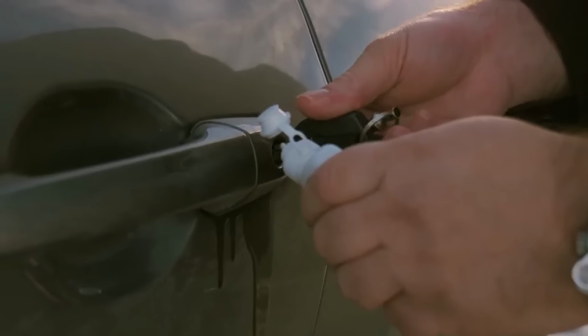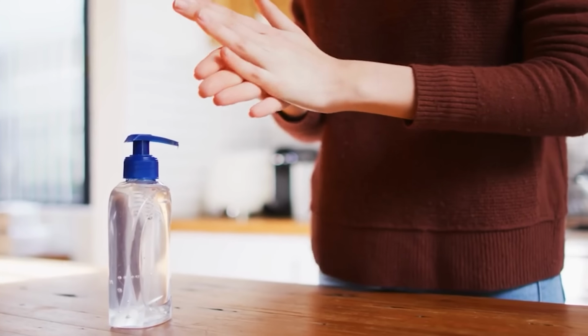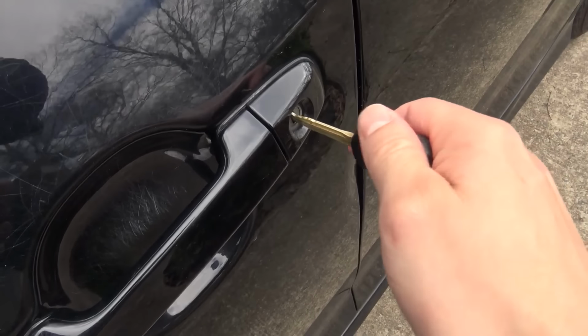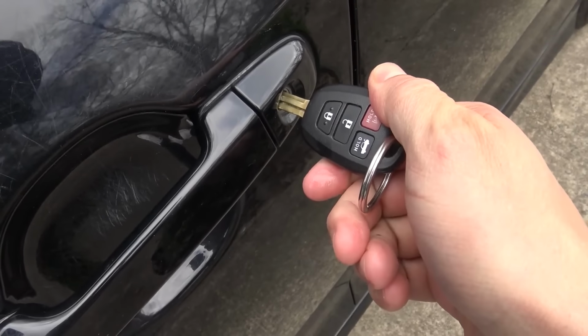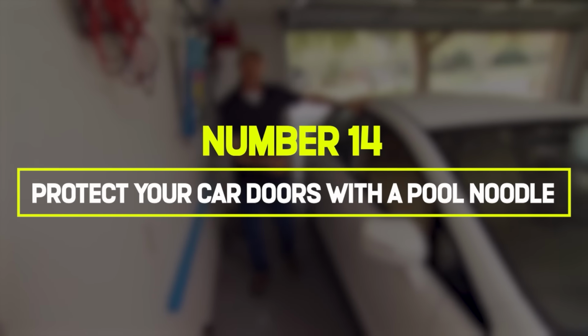It's the kind of hack you'll be grateful for when winter throws you an icy curveball. Plus, since hand sanitizer is something we all have lying around these days, it's a quick fix you can rely on anytime. Number 14. Protect your car doors with a pool noodle.